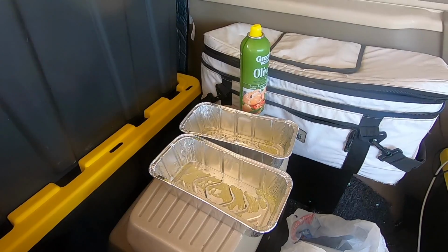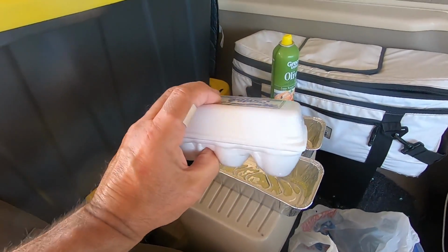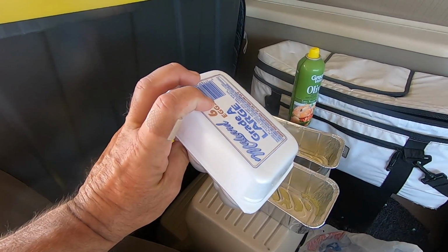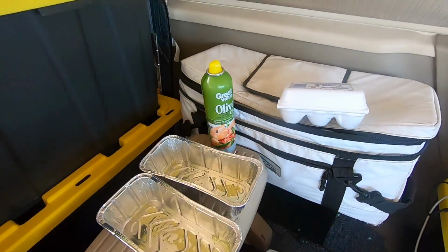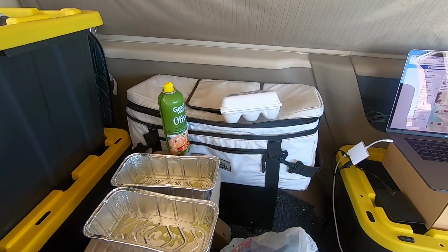Okay, I can't do this one-handed. Let me turn the camera off. There's the eggs. Well, let's do 3 of them. Let's see how it works. Be right back.